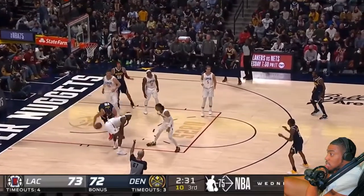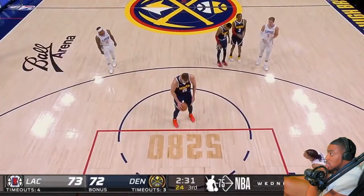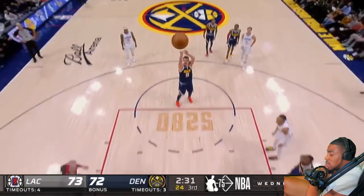With order restored, they post up Jokic against Winslow, who rightfully panics and gambles for a reach, and that began the parade to the free throw line for Joker.